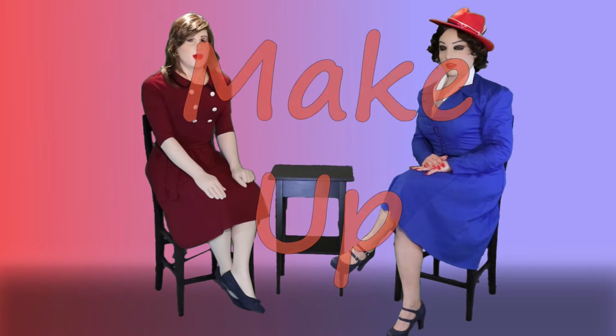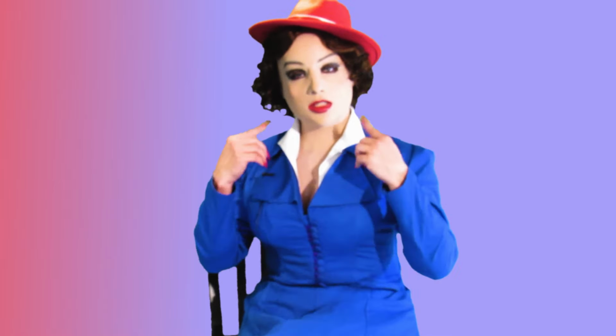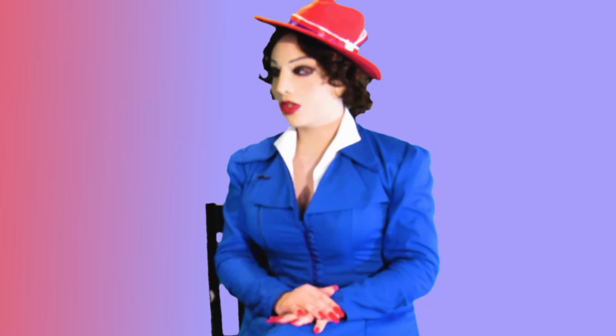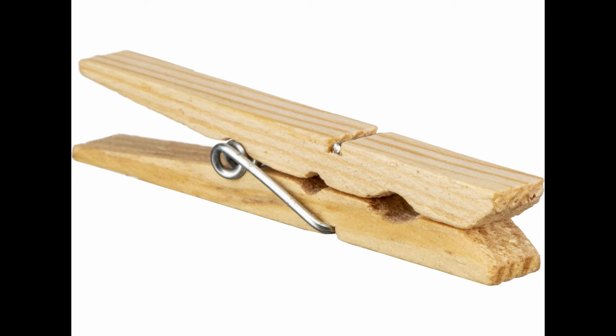Now for makeup, where we do tips and tricks to help improve your masking. Rogue, what do you have for us this time? Well, I wanted to share the process for installing a zipper in your mask to custom fit it to your face. The appearance can improve so much if you make the mask tailored to your own face, as Kerry and I both do. It involves using a very specialized tool called a clothespin.